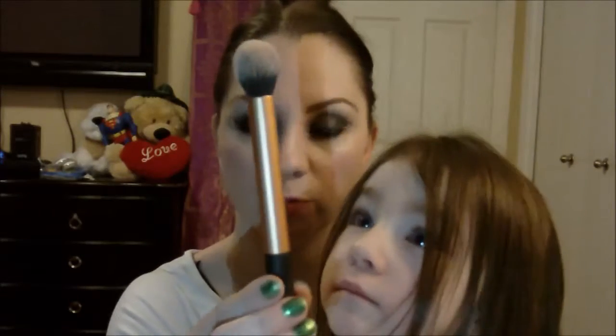Then another Real Techniques brush. This is the buffing brush. This is the contour brush. That was the buffing brush. This one's the contour brush, and I like to use this for highlight. I think it's perfect for highlight with this one.